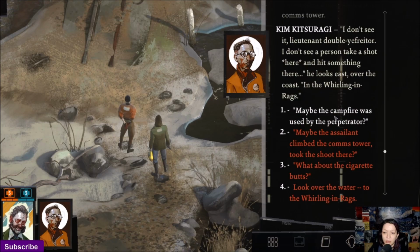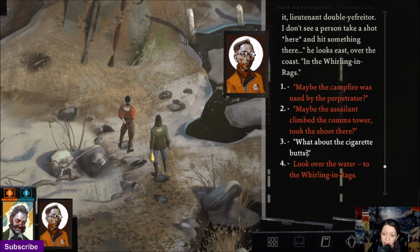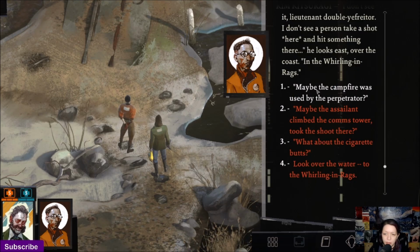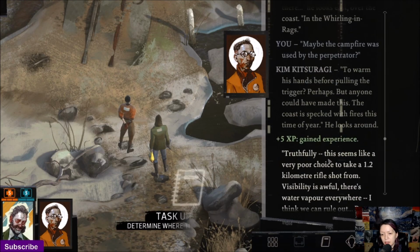Maybe the campfire was used by the perpetrator. Maybe the assailant climbed the comms tower, took the shot there. That was where my head was at, yeah. What about the cigarette butts? Actually, yes. Look over the water to the Whirling-in-Rags. Okay, so we're going to start with maybe the campfire was used by the perpetrator, to warm his hands before pulling the trigger? Yeah. Perhaps. But anyone could have made this. The coast is specked with fires this time of year. It'd be cold.